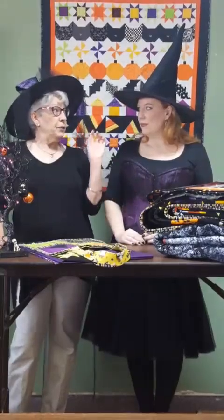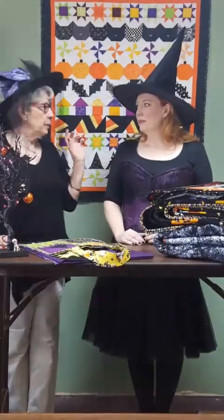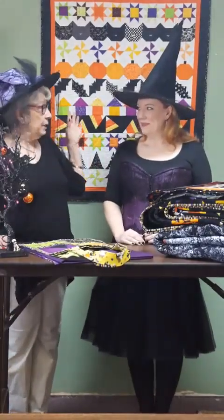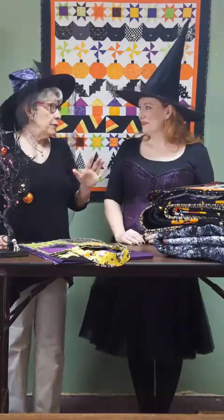Almost everybody used the actual block or some of the blocks from the quilt. But some people said, oh, there's a cool cat in the quilt, so I think I'll put cats on my quilt. And did applique. That one was really cool too.